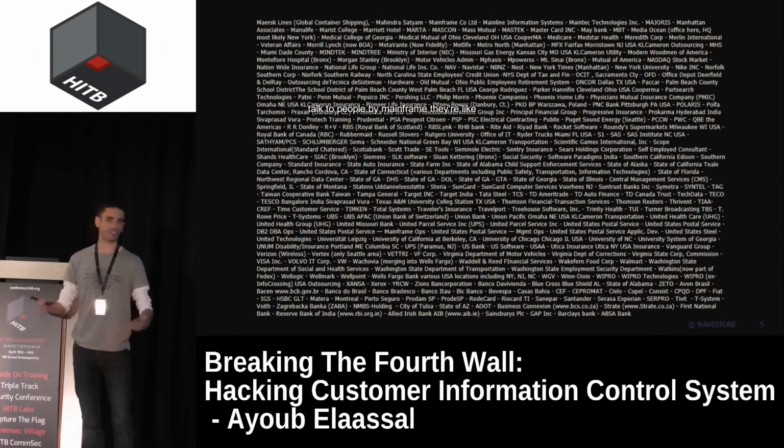The second myth, when I talk to people about mainframes, is they're like, well, they're behind so many layers of firewalls, they're well protected. We're not going to bother putting them in our audit plan. We're not going to scan them anyway, etc. That's just not true.